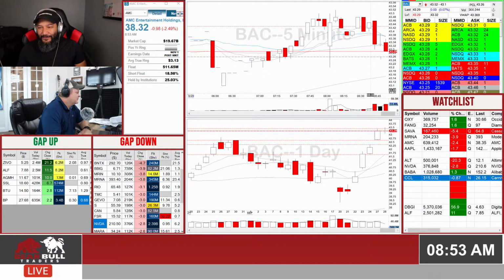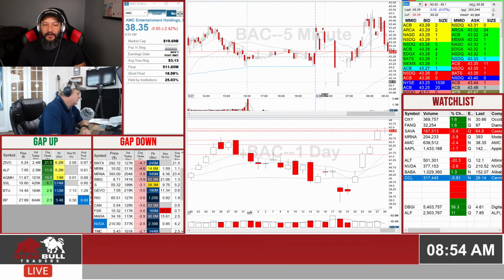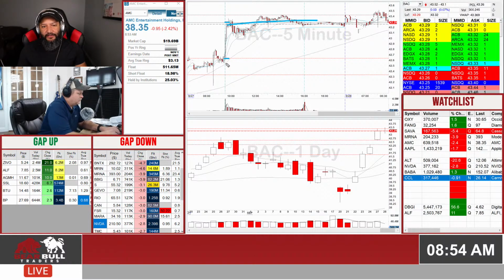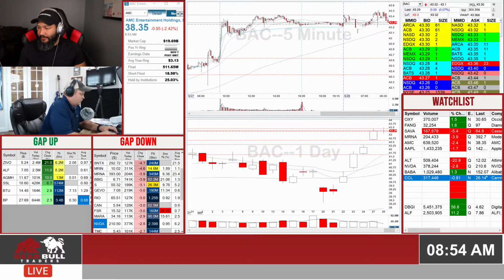Bank of America here, guys, they're pretty much flat right now. Their daily's been pretty good here. Yesterday they had a nice little pop there. Take a look at it yesterday, and it all happened right at the market open, pop, and then from there it's pretty much flat. So again, I'm not sure about intraday trading. I think we'll find some better stocks this morning, hopefully.